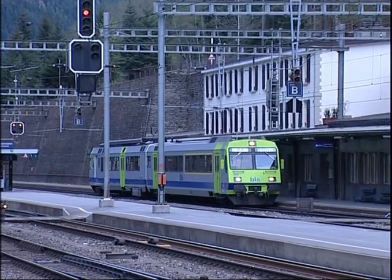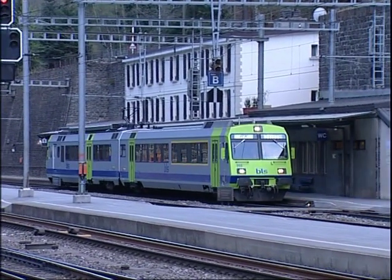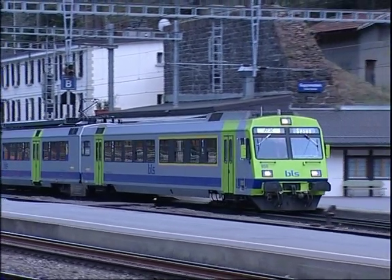There are some local services on this route, although they only serve the main stations. This is a Class 565 electric unit in BLS's new house colours, seen heading for Spiez.